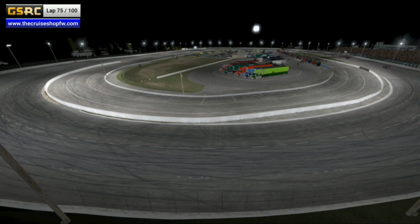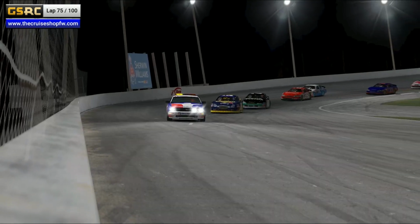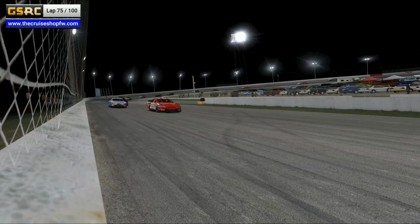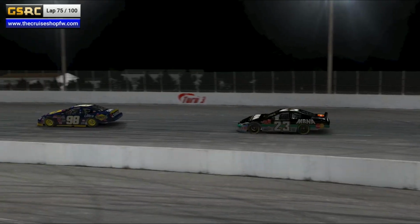So 25 laps left to run here. We're on lap 75. J.R. Shepherd, his lead is now going to be erased. He'll have Brian Dean and Donnie Moore, who have both been bad fast throughout this event, right on him.